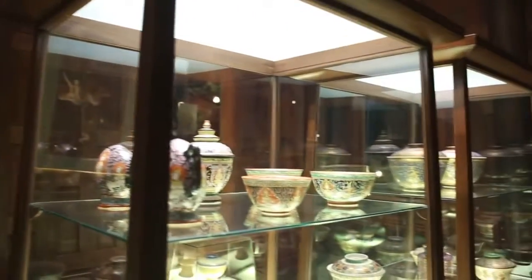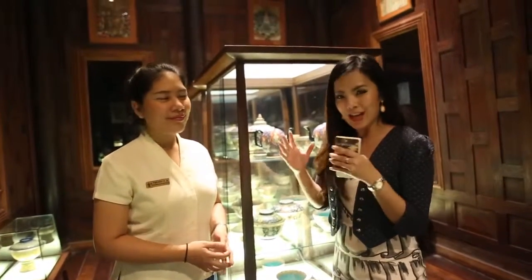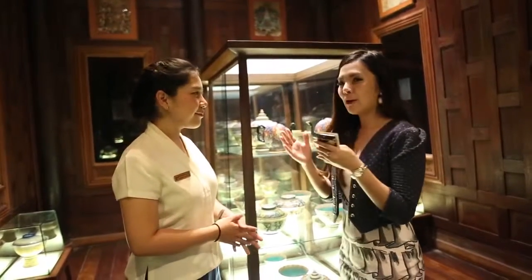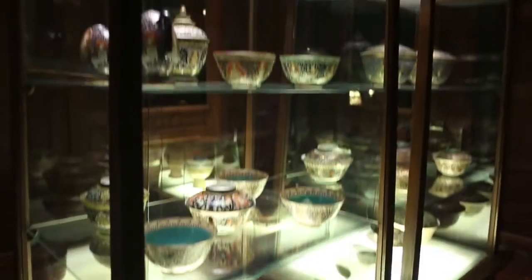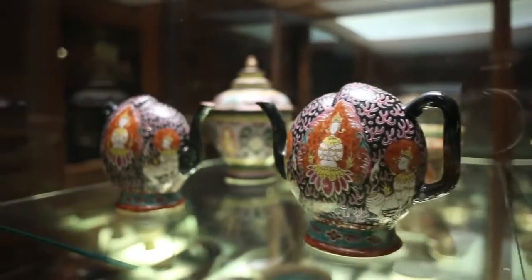Okay, so in here are various porcelain objects and items. The significance of it, of course, is that it is Thai design, but however, it was created in China. If you look at it very closely, you can see the details of the characters in each of the porcelain objects, and it doesn't look exactly Thai if you're familiar with Thai porcelain, so that's one of its specialties.